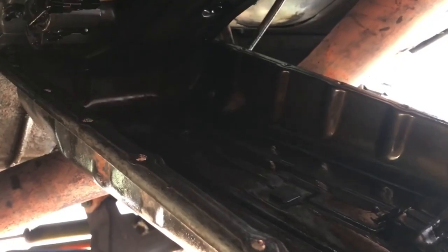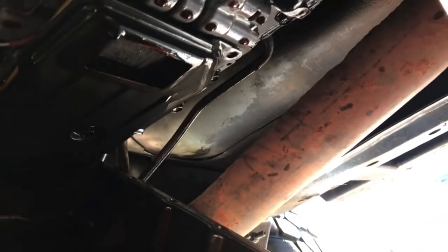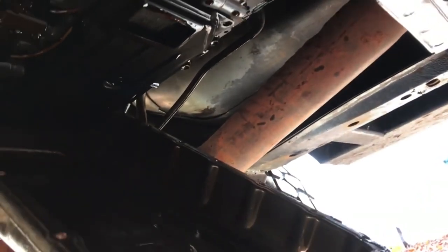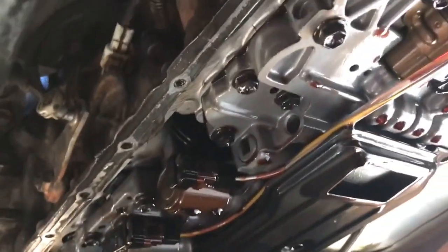So I dropped my pan, couldn't drop it all the way, because to do that you either have to move your exhaust or your cross member, which I don't feel like doing either one of those. And you can see my transmission cooling lines are interfering with the dipstick tube, which I can't take off. And to take off the transmission cooling lines, you need a special tool, which I don't have. But luckily I'm able to get to the filter and solenoids easily.